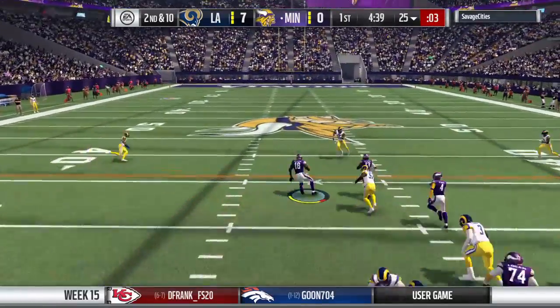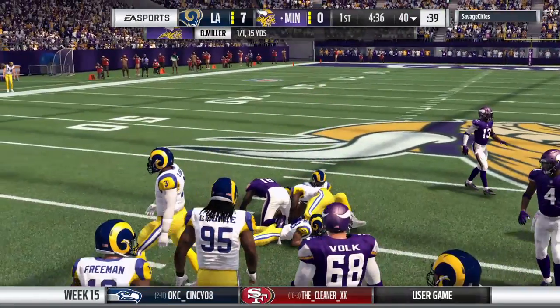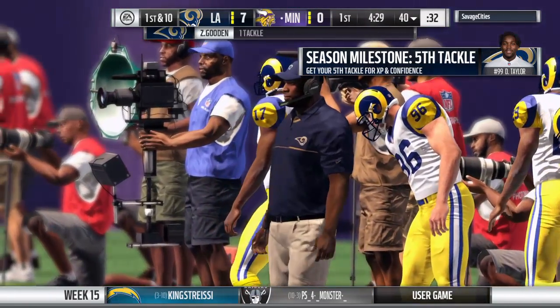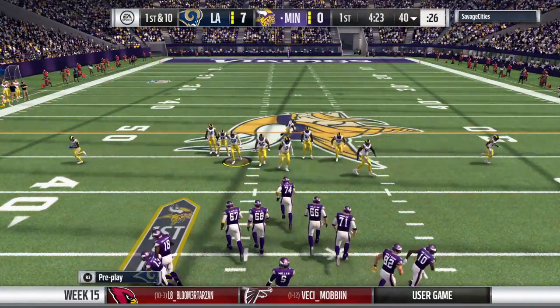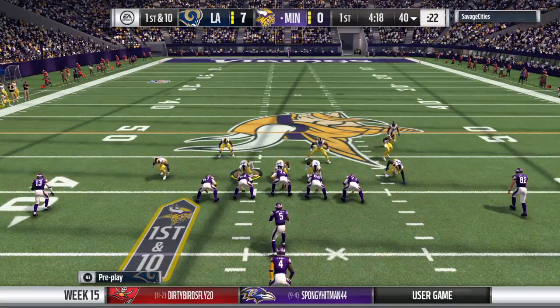To throw now on 2nd and 10. Green Beckham has it over the middle. And down he goes, but he takes it up to the 40. Quarterbacks love slant routes because the receivers are breaking right into their line of vision. And receivers love them as well because they're getting the ball on the move and able to catch it and try and get upfield and gain additional yardage. And the D-line pinching together must be expecting the run.